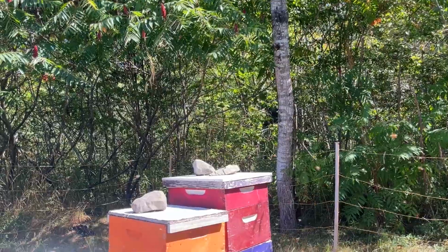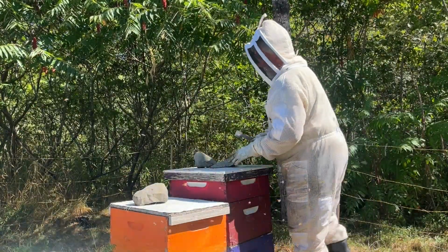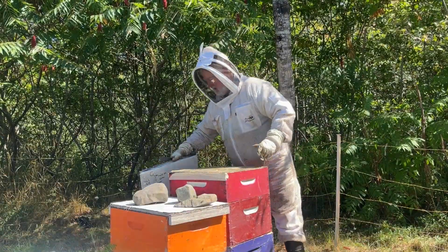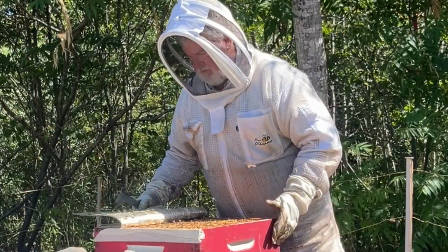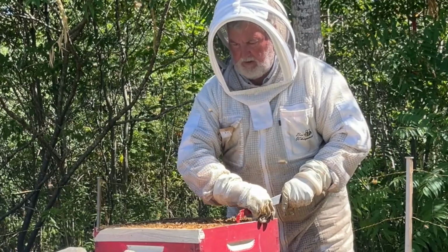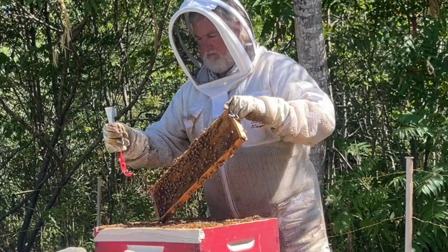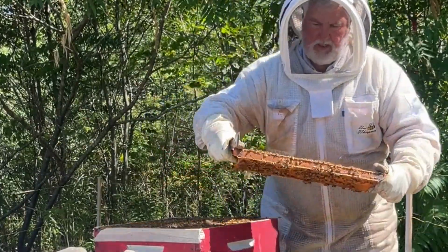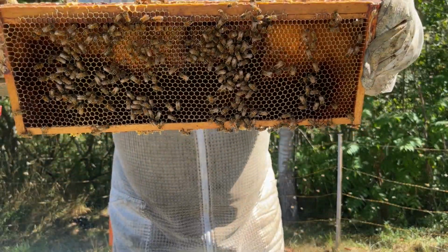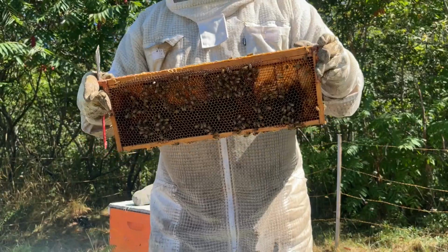Okay, that's how I put the red super on the top. It's got a new super, very busy. Plenty of bees up here. Well, there's some tiny bit in the frames, in the upper sections up here. Otherwise, not a great deal. A little bit in here. But let's see, we'll come back in a few days and see if we actually have a flow to speak of.